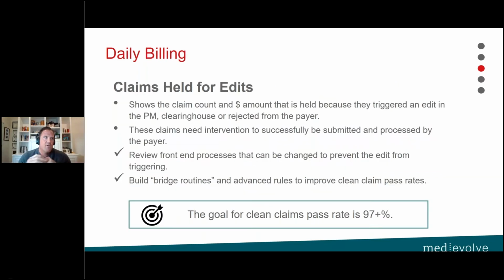So let's talk about when you enter the charge, but it doesn't go out the door. I call that billing WIP. That was my old methodology, billing work in process. When you look at edits, depending on your PM and your EDI vendor, things may be different, but in our world at MedEvolve, we have what we call unprocessables, which are edits that are custom to the practice management system. Then we use our EDI clearinghouse, now owned by Waystar, which tracks the invalids as well as the rejected from payer. So for us, there are three layers that could hold a claim up.